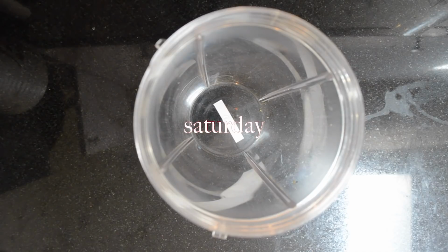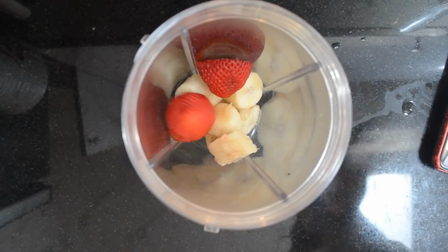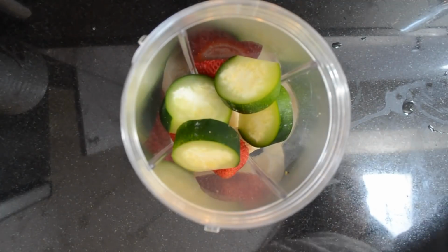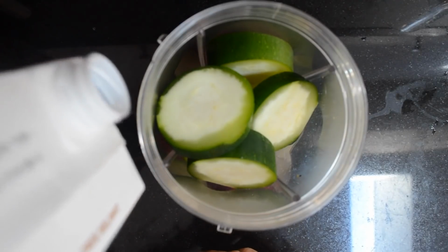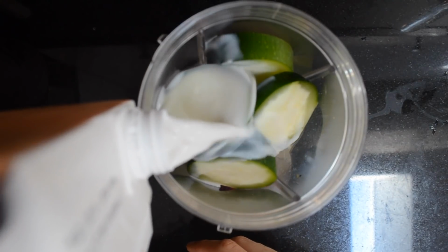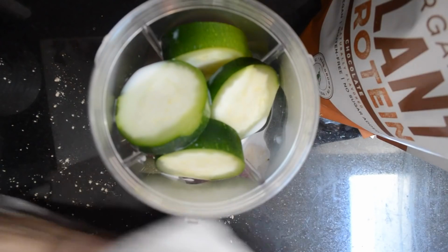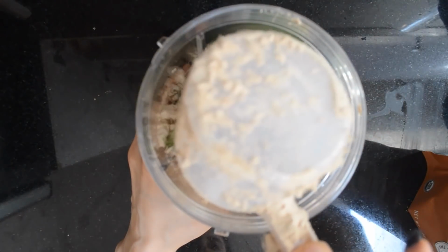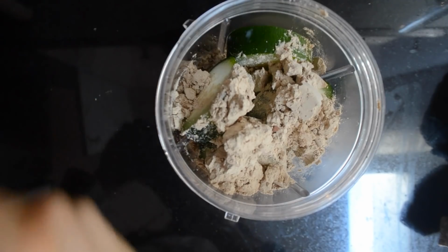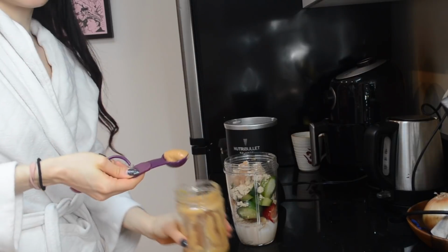On Saturday, I had a good old smoothie. So I did frozen banana, fresh strawberry, fresh zucchini, almond milk, then a scoop of this chocolate plant protein from Thrive Market, which is honestly one of my favorite proteins ever. It tastes really, really good, and there's no digestive issues with it. I did cinnamon and then a splash of cold brew, which I love with my chocolate smoothies.